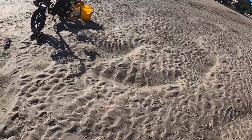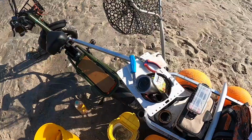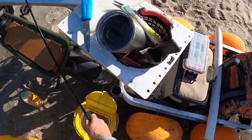Don't be surprised if we get a few other people coming over to join us. I'm just telling you right now, it's usually what happens. You start catching fish in the area, people start cozying up to you. I'm not sending any sign languages though. Everybody can see I'm catching fish. I'm not trying to hide it from anybody.